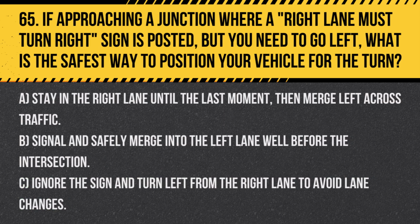Question 65. If approaching a junction where a right lane must turn right sign is posted, but you need to go left, what is the safest way to position your vehicle for the turn? A. Stay in the right lane until the last moment, then merge left across traffic. B. Signal and safely merge into the left lane well before the intersection. C. Ignore the sign and turn left from the right lane to avoid lane changes. Answer: B. Signal and safely merge into the left lane well before the intersection. Early lane changes help ensure you're in the correct position for your intended direction.